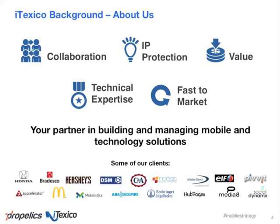Their teams use agile development methodology, participate in daily scrums with our clients, and being in the central time zone makes it extremely easy to collaborate with client teams through the day in real time. We listed a few of iTexico's clients, and they're proud to have both Global 100 clients as well as some exciting new startups as part of that client base.